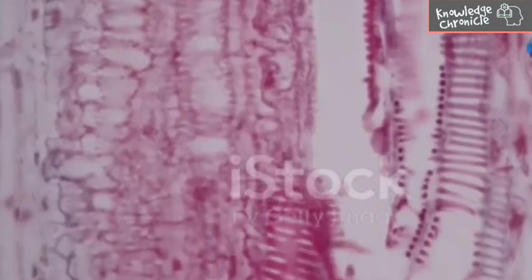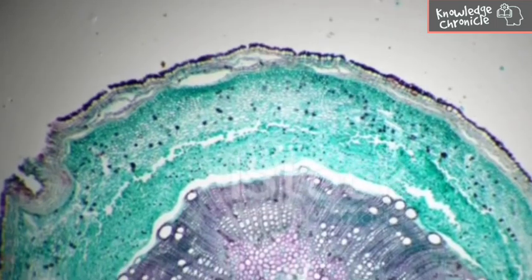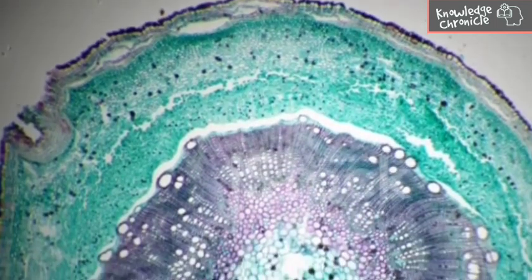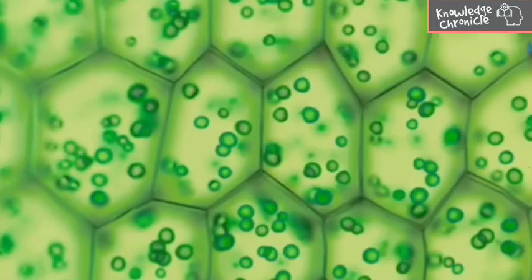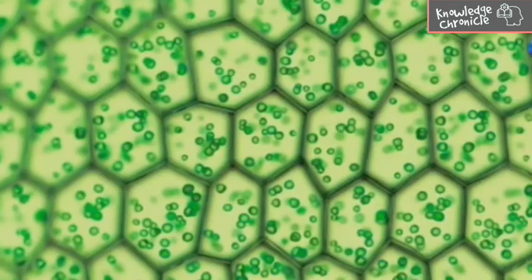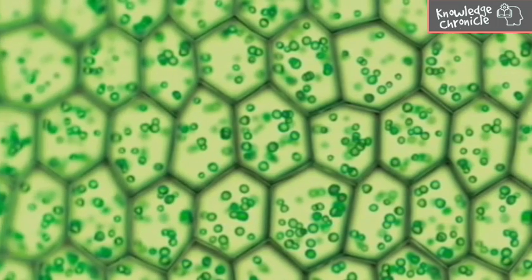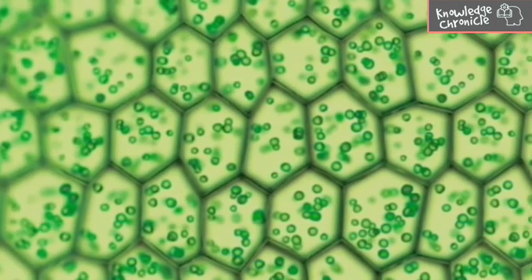The phloem consists of specialized cells, sieve tube elements, long tube-like cells with tiny perforations called sieve plates, allowing food to pass through. Companion cells help in actively loading and unloading sugars. These cells work together like a well-organized delivery network, ensuring that every part of the plant gets its required nutrients.